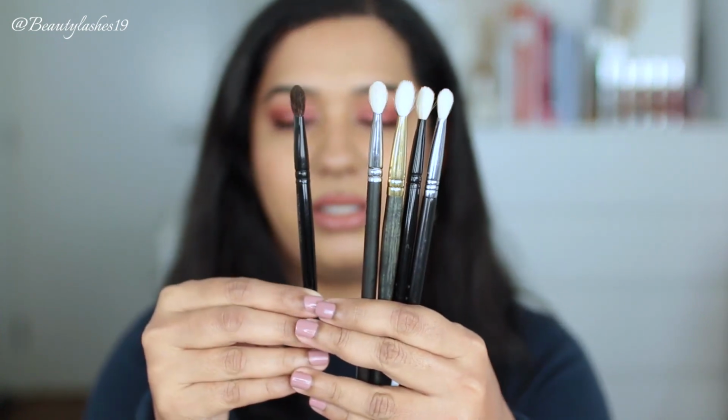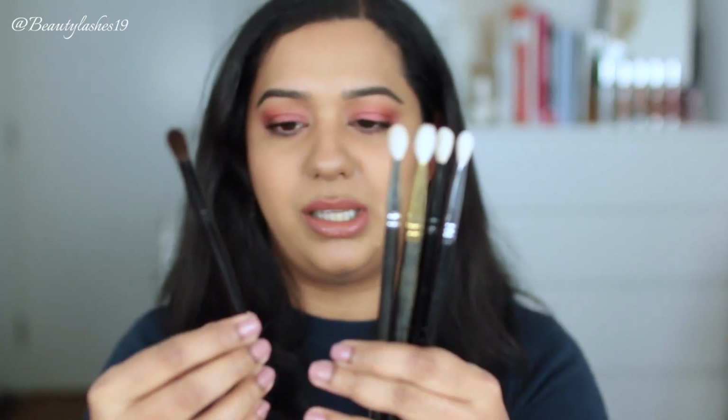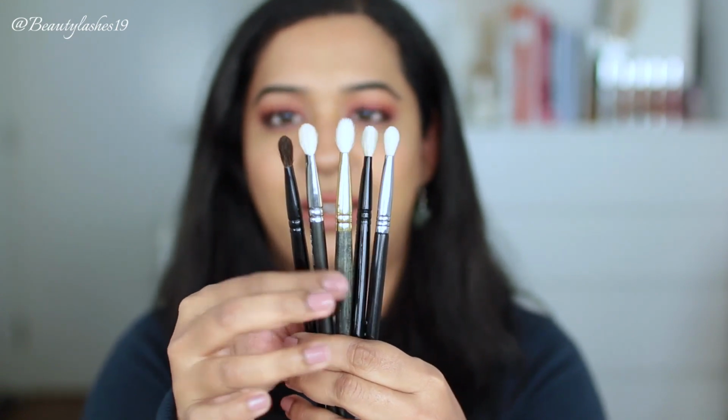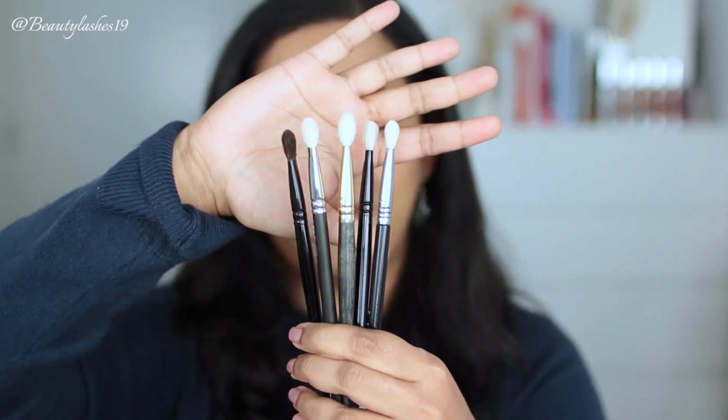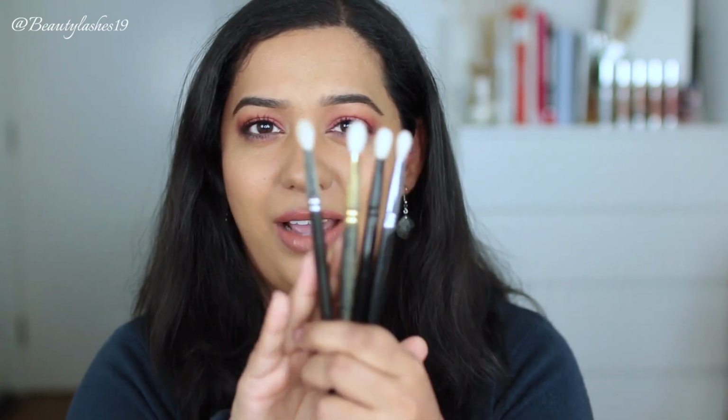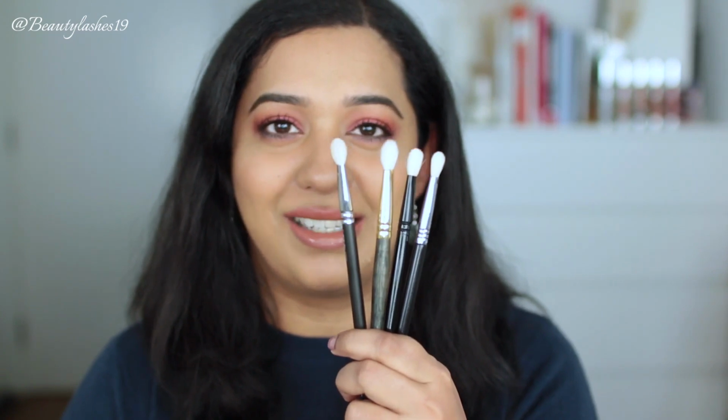So in comparison, this is the Goss brush number 6, and you can see how much slimmer that one is compared to the others. These fluffier versions are good for just blending and applying shades to a larger area in the socket. To the outer V, you can also really diffuse out eyeshadows on the lower lash line with these style of brushes. So I highly recommend having at least one of this particular style.